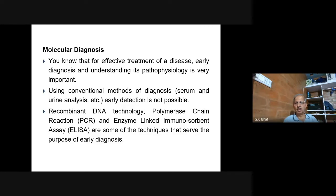What is the conventional method of diagnosis? Most of the time, whenever you go to a doctor, what does the doctor say? The doctor will examine you, and after that, what do doctors say? Come on, tell me. Doctors say, please give your blood and let us have a urine test, and sometimes in certain conditions, even a feces test. But normally, you will be asked to have a blood test and urine test. Using conventional methods of diagnosis, that is serum and urine analysis, early detection is not possible. Only for certain diseases it is possible, but not for all.